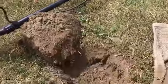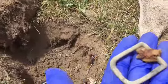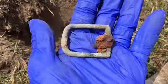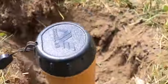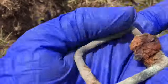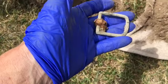Okay, and then near a baseball field, decided to give this place a try. Found this down about 6, 7 inches. I don't know if it's old. Definitely been there a while though. It was the steep. All right, looks good to me, so I will keep that. Let me know if you think it's old.